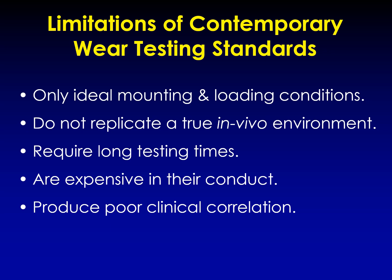They do not replicate a true in vivo environment, although attempts at temperature control and lubrication through both rings and serum, often inclusive of antibiotics, are utilized. They require long testing times, often out to 10 million cycles of load application for multiple specimens that have been preconditioned through accelerated aging, and because of the above, are expensive in their conduct. They also have shown poor clinical correlation, largely because of unpredictable patient and surgical variables which influence retrieval findings.